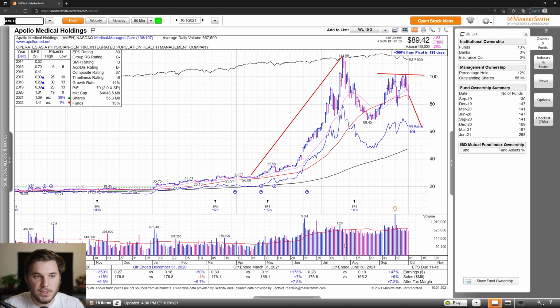Overall, some growth numbers down here, not explosive estimates, but you've got a nice increase in fund ownership, but no high quality funds invested into this stock. So there's really a kind of play on the relative strength and the overall chart pattern. And I do want to see this form up, really kind of have some tight inside days, then break out to the upside, managing risk right at this swing low.